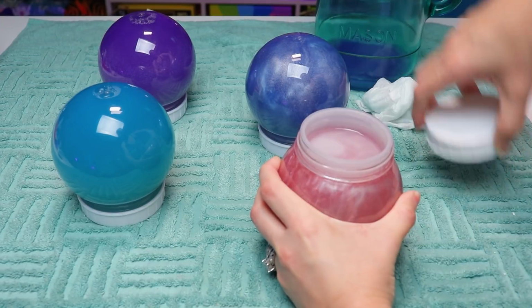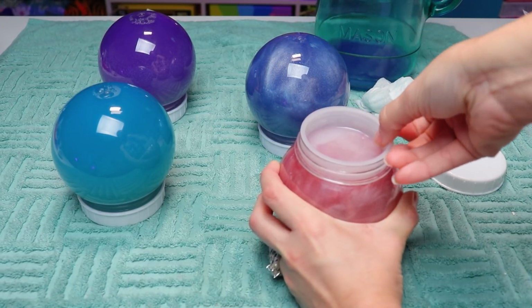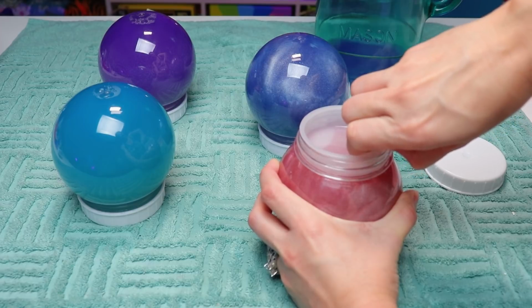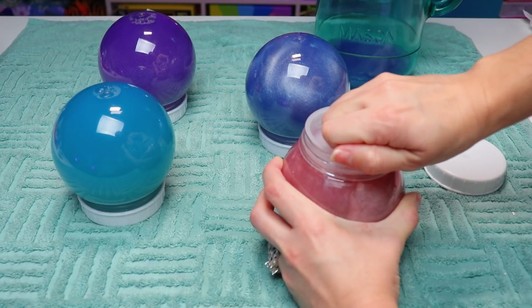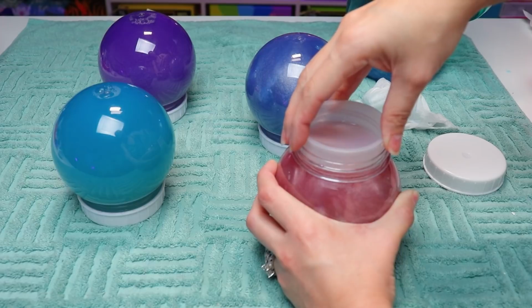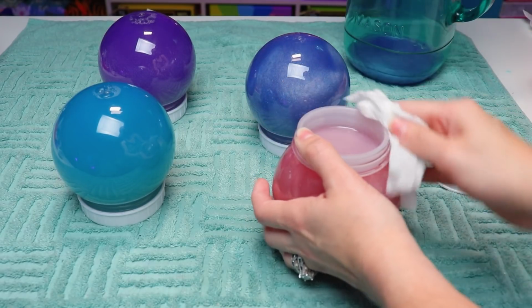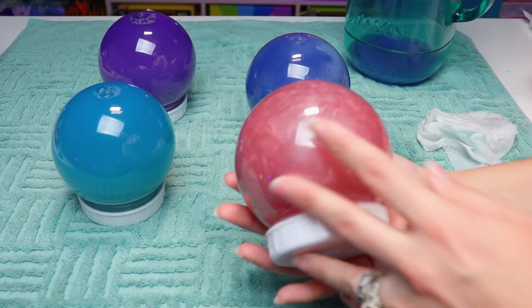And now that I know that, I can fix these ones here, but I'll have to do it carefully since they're already filled with water. So all you have to do is run your nails underneath the waterproof seal and gently lift as you go around it. And we'll just add a bit more of the potion. And it's gonna spill over, but that's okay. Push down on the lip, wipe away any excess spillage, and we're good to go.